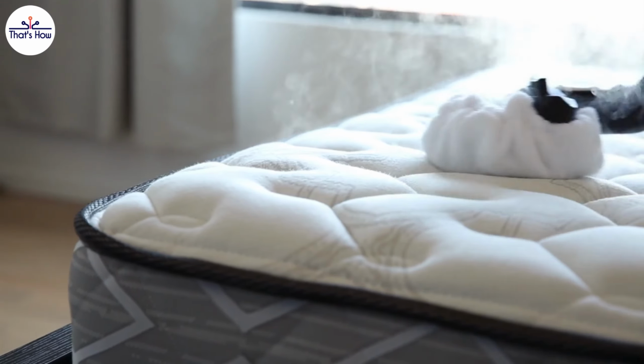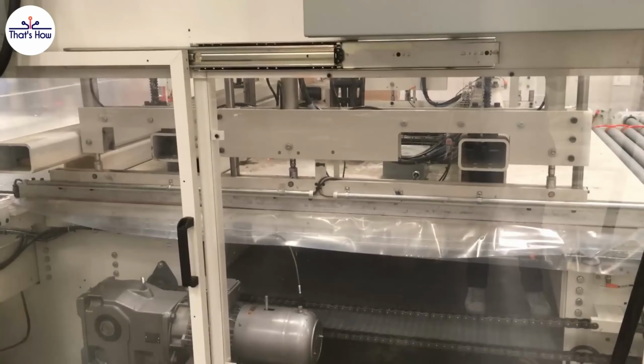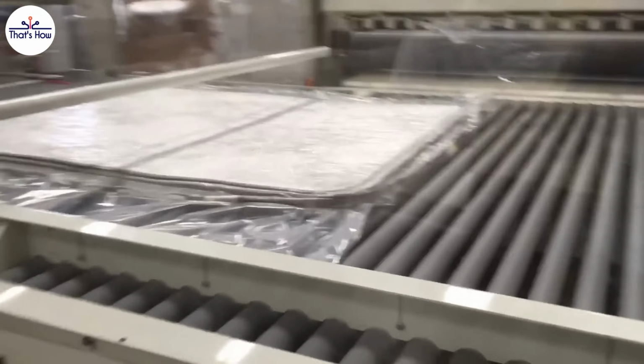Once complete, the fabric cover is stretched over the mattress and secured with reinforced stitching. Packaging and shipping. Before leaving the factory, mattresses go through a final series of quality checks. Vacuum compression. To make shipping easier, the mattress is placed in a vacuum sealing chamber, where it is compressed to a fraction of its original size.